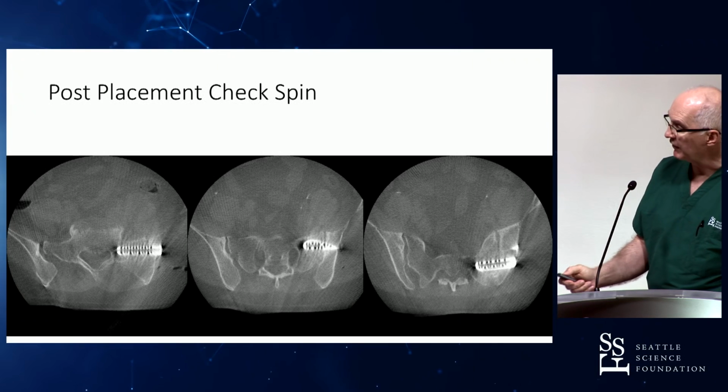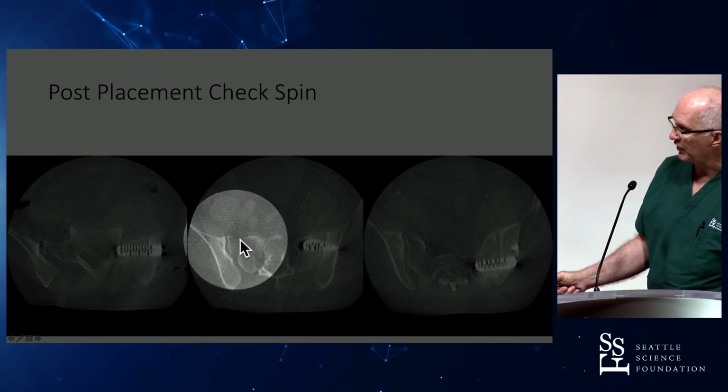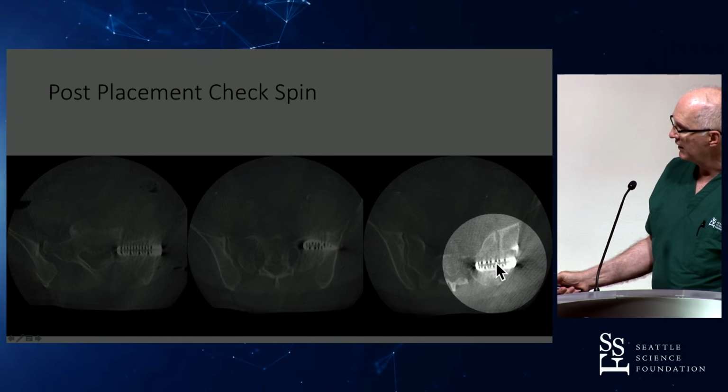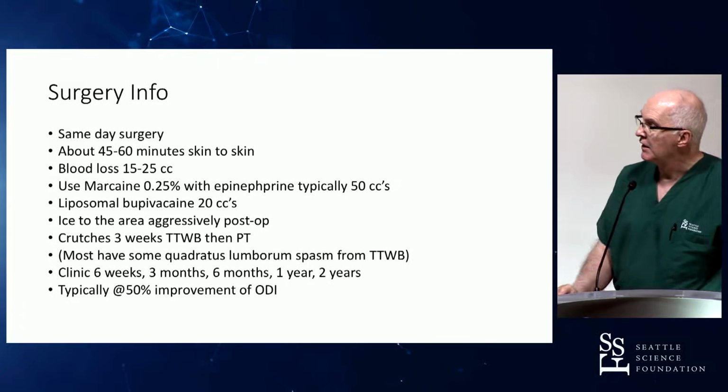I would critique myself a little bit on this one and say, this one's a little more posterior. I'd like it just a touch more anterior. This one I think is fine, and this one I think is fine. And so I critique every one of mine when I look at it.